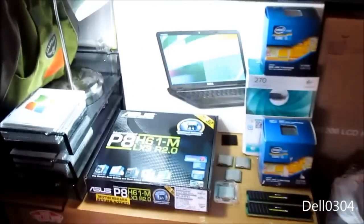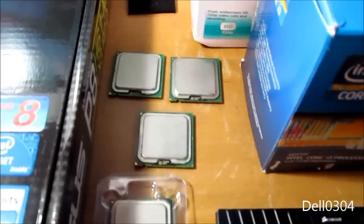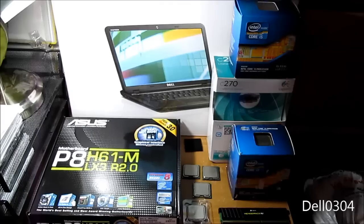In here, just a closet. We have my dresser and a bunch of, this is kind of like the spare parts area, and then the rest is just boxes, some RAM, processors, another processor, and now those batteries are dead, so I shall be right back.